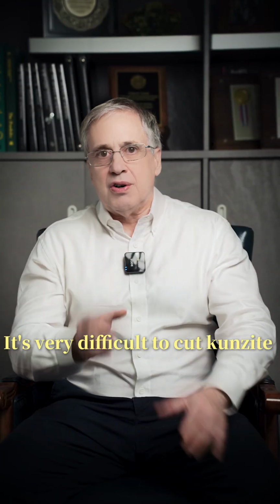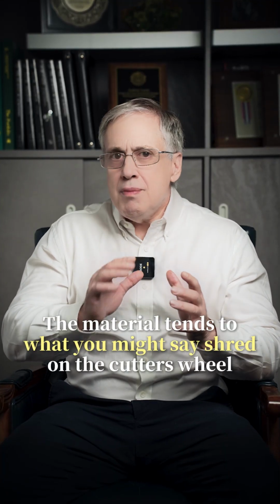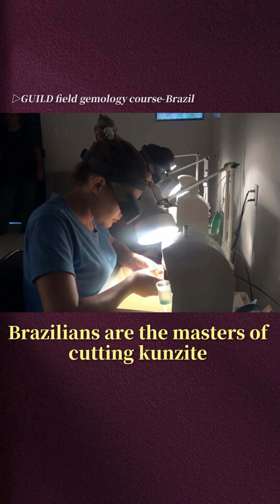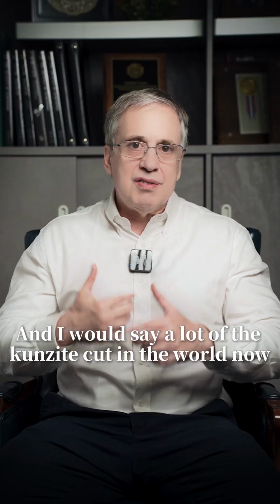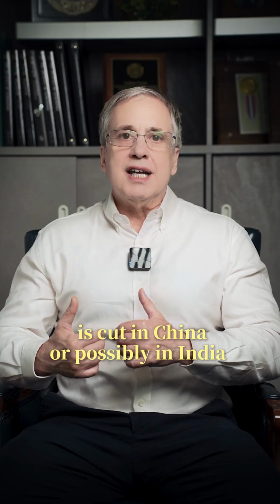It's very difficult to cut kunzite. The material tends to, what you might say, shred on the cutter's wheel. Keeps shredding or chipping and chipping. Brazilians are the masters of cutting kunzite, but Brazilians have trained cutters in China and other locations, and I would say a lot of the kunzite cut in the world now is cut in China or possibly in India.